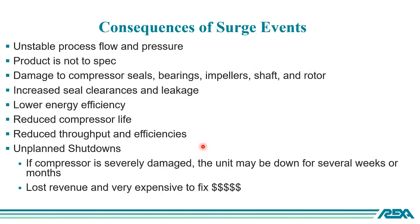Consequences of surge events, this goes without saying, but obviously unstable flow and pressure, right? Your product is not going to be to specification, so you may have to recycle a lot of your yield product. More importantly, if your compressor is experiencing many surge events, your compressor will begin to wear. The seals, the bearings, the impellers, the rotor, all that begins to slowly get damaged and wear. That will lead to increased seal clearances and leakage, which leads to lower efficiency and reduced compressor life.